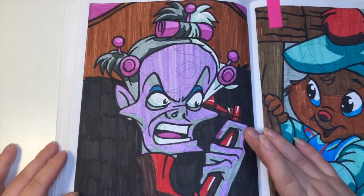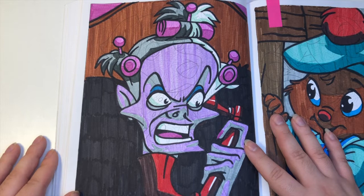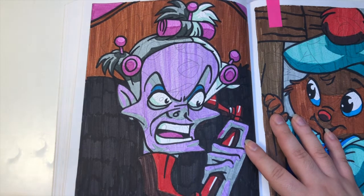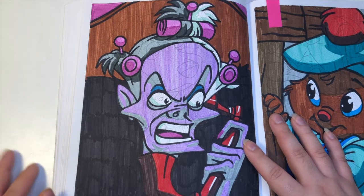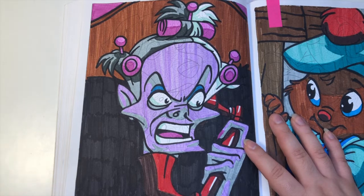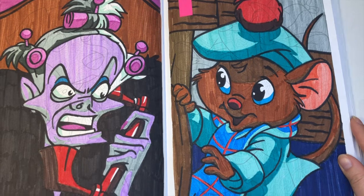Then we have Cruella de Vil. I actually recently watched the Cruella movie with Emma Stone, and I thought it was really good. And I was really nervous because I didn't want to see the doggies getting hurt, but it was okay. If you've seen the movie, you know what I'm talking about. So I did enjoy that one.